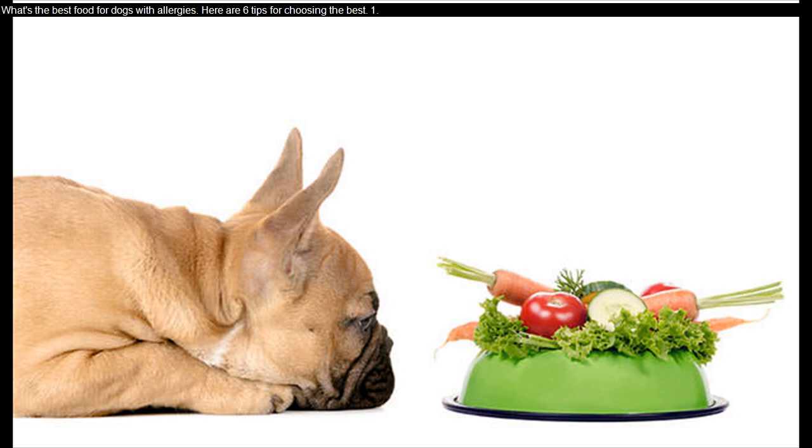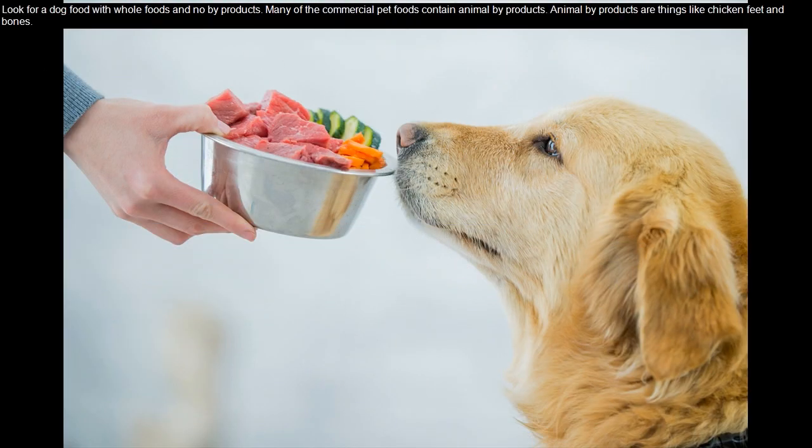What's the best food for dogs with allergies? Here are 6 tips for choosing the best. 1. Look for a dog food with whole foods and no byproducts.